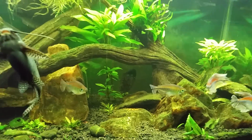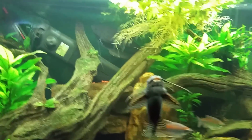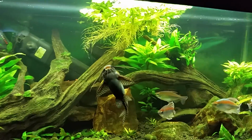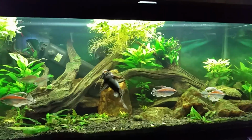Really getting too big for this tank. There's other fairly large fish in here. You can see my catfish here. If you look in the back, I got a snakeskin gourami that takes up a lot of tank. So everybody in this tank is really outgrowing it really quickly, and I really need to do something with it.